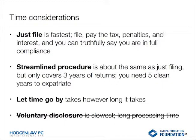Streamlined procedure probably takes about the same time as just filing, so it's not necessarily more time consuming, and you're not waiting for the IRS to get back to you and tell you that your streamlined procedure has been accepted, because they don't do that. So it's essentially the same as the just file strategy, but it does only cover 3 years of tax returns, and you need 5 clean years to expatriate. So there's some additional considerations that would go into that option that we'll be talking about.